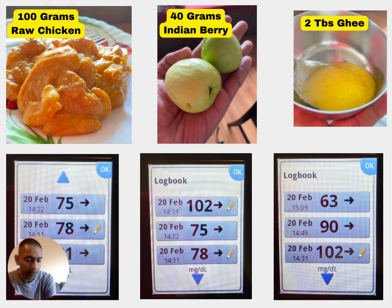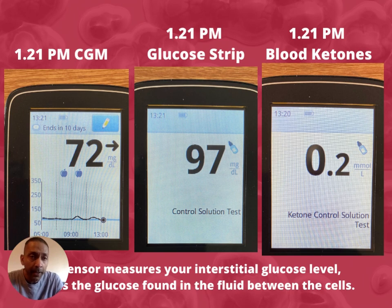I will tell you what my blood glucose readings are. It is 75 right now, and it's 5:30 p.m. So 5:30 p.m. after my second meal. Second meal was at about 2:05 p.m. So this is about 3.5 hours, and my blood glucose levels are now well maintained between 70 and 80. So let's go to the next slide and check what's happening.